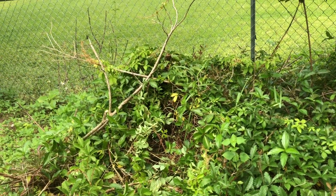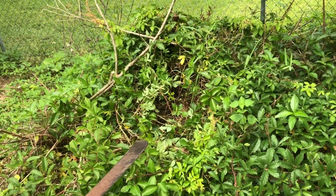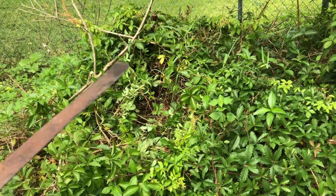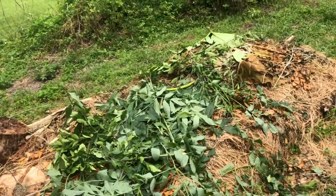So, yeah. Something would survive here, I'm guessing. So it might be a good place to experiment with something that doesn't like wet. So yeah, that area is going to be good for something, I'm sure.